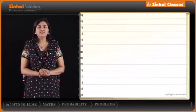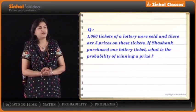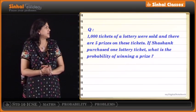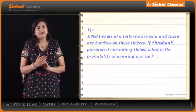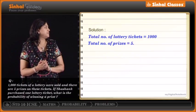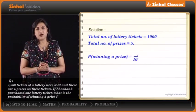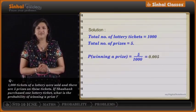Now let's move on to our next problem. 1,000 tickets of a lottery were sold and there are 5 prizes on these tickets. If Shashank purchased a lottery ticket, what is the probability of winning the prize? The total number of tickets are 1,000 and the total number of prizes are 5. So the probability of Shashank winning the prize is 5 upon 1,000, that is 0.005.